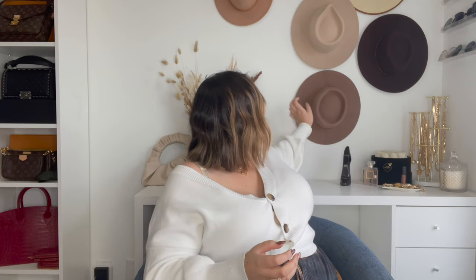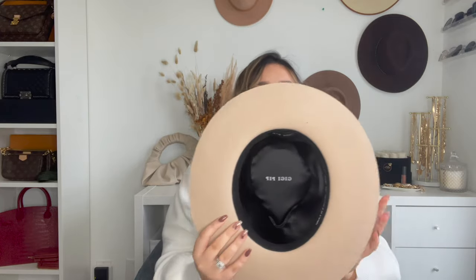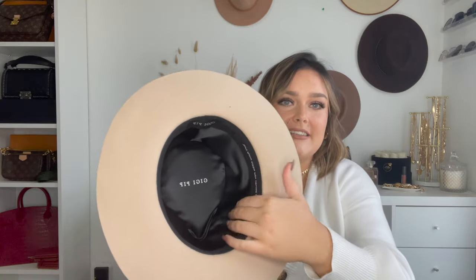I'm going to hang that back up, and then I'm going to talk about this hat here. So this one is from Gigi Pip. It's a very, very luxury hat. It actually has satin on the inside. A lot of these have adjustable bands on the inside, so you can make them fit your head perfectly. That's what this one here looks like.